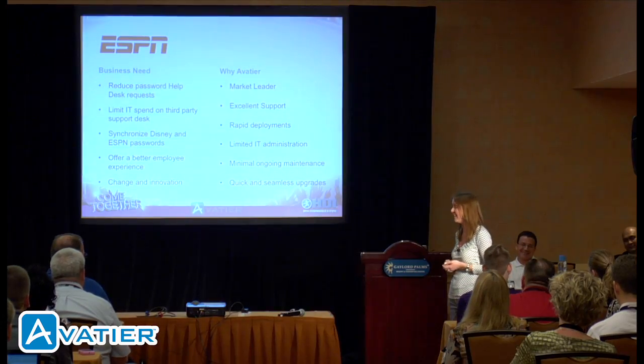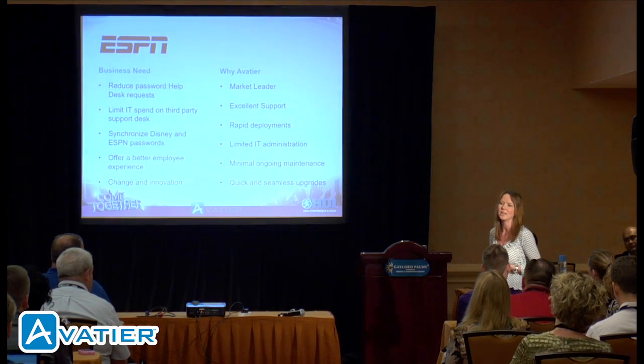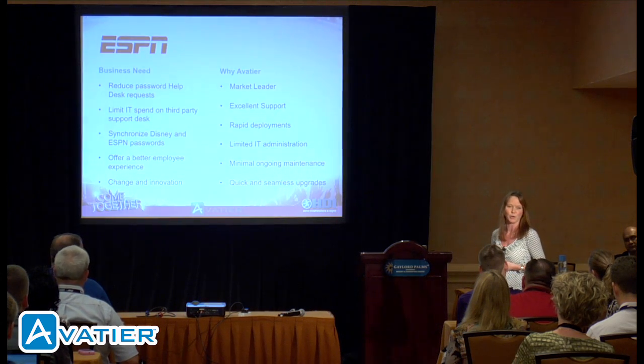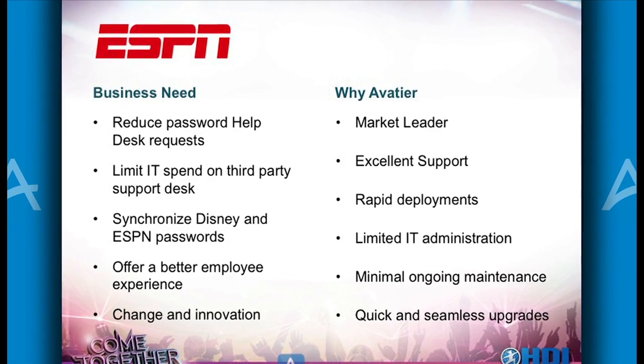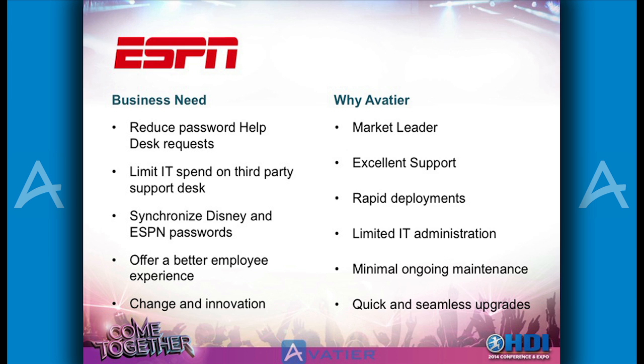So they're obviously a leader in the market, but we looked at a bunch of different password companies, and one of the big selling points for us was the rapid deployment. And as I mentioned earlier, we were able to implement the initial part of Avatier within 1 week. So that was a huge selling point for us. The limited IT administration, the fact that it requires very little overhead and very minimal resources of our company was very appealing to us. The excellent support, the ongoing maintenance, and minimal time that we put into it, and the quick seamless upgrades were all key factors on why we chose Avatier.